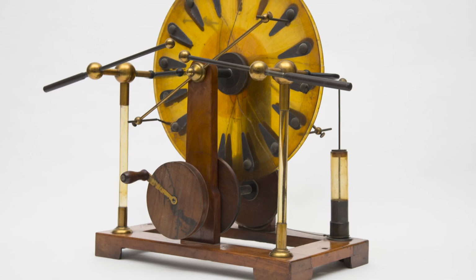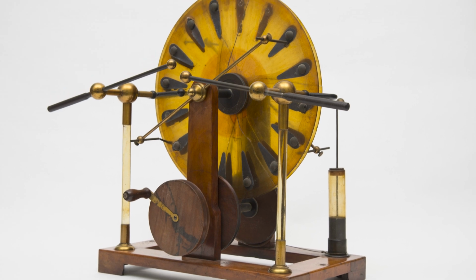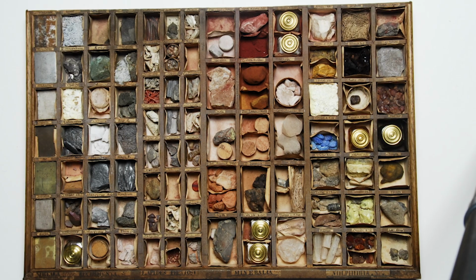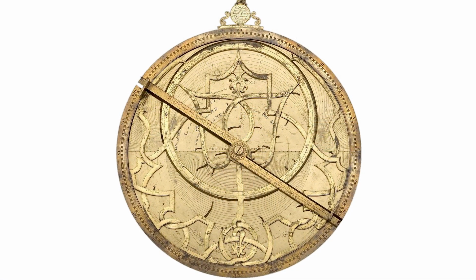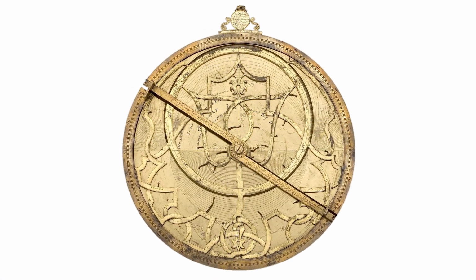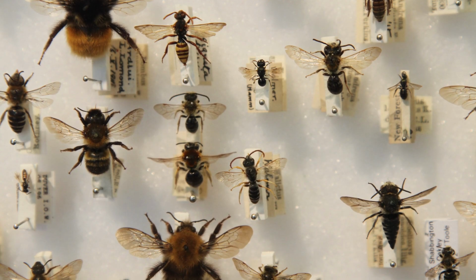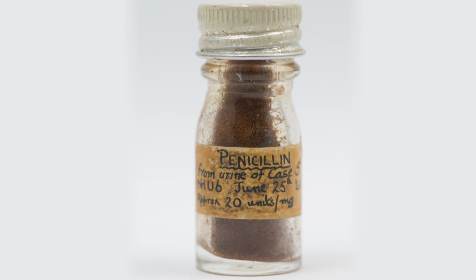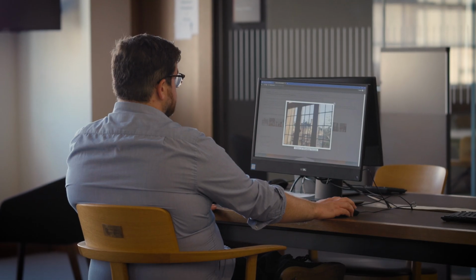In this new chamber, we're going to be storing ethnographic items like spears, canoes, parts of stone sculptures. Our expertise and our facilities are going to be made available to other cultural institutions to make it more efficient and more sustainable to store and preserve and make available the world's knowledge.